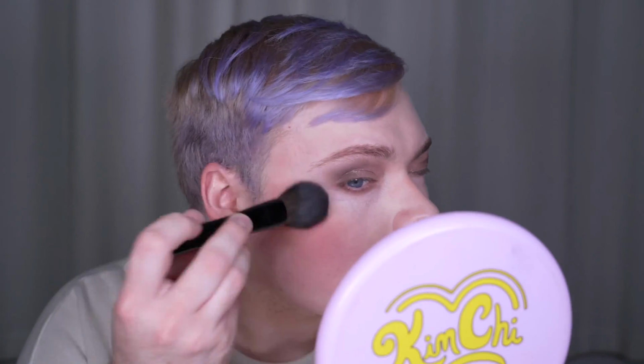Gonna take the Rom&nd Blueberry Chip Blush. Same brush as before. This is another very smoothing formula, the Rom&nd. I'm gonna use the Tower 28 mascara today. Clé de Peau highlighter. Love this highlighter. It's really good, I gotta say. Worth the price, in my opinion.